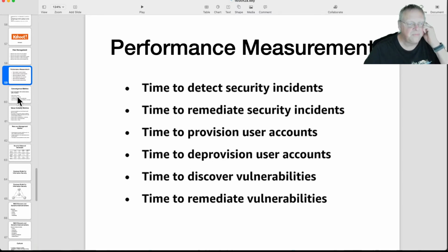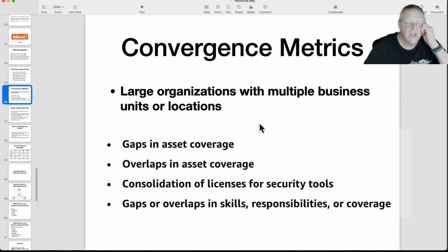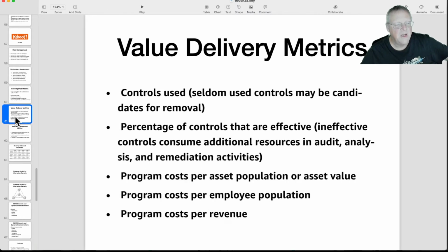You can measure how quickly you fix problems, gaps in coverage, issues when you consolidate with other companies, and so on. You measure how quickly you adapt to changing circumstances. You can decide how quickly you achieve your goals, how effective your controls are, how many times people are doing things that you thought you had prevented, and your cost per employee or per asset value or per unit revenue. You can easily spend a lot of money on ineffective security training that doesn't actually do you any good, for example.